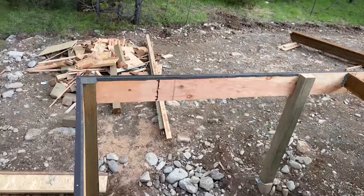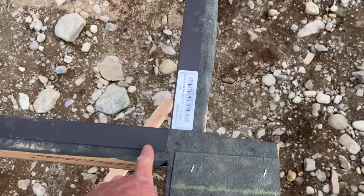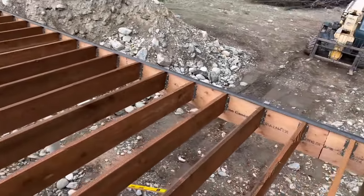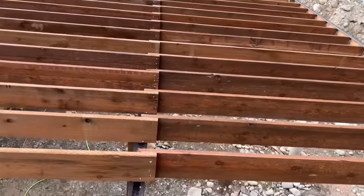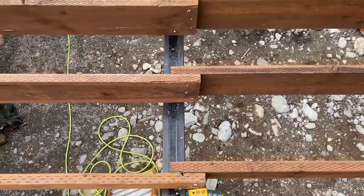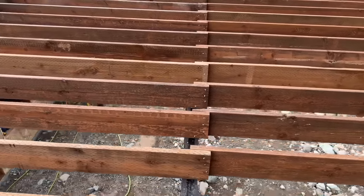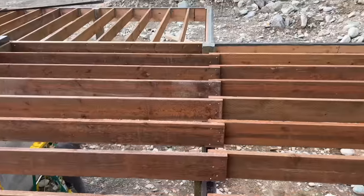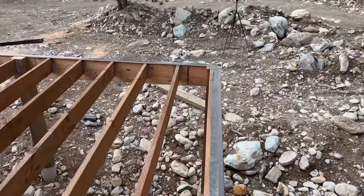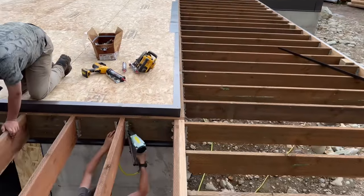Okay, so far we've got ice and water shield that we put on here. Like right here, you can see it. And then we put metal drip edge on there, going all the way around here. And we got all these joists on. And you can see what we did here. We got metal drip edge on both sides with a butyl tape in the center right there to hold everything, keep it completely weather tight. So these things should last a long time, because this is going to be exposed to the elements out here. Still got to put it on this one here.